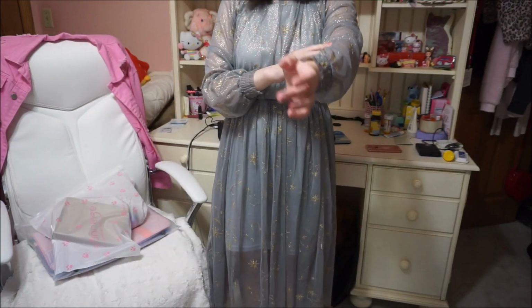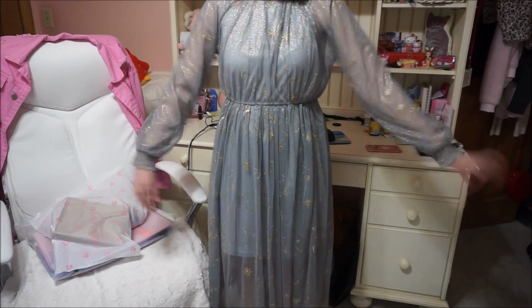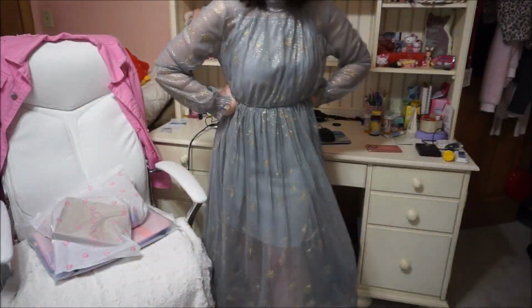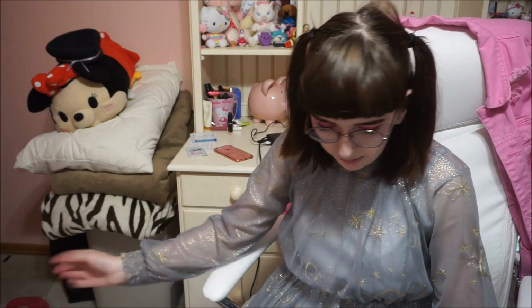I didn't expect to like this as much as I do. I thought it would be itchy, but it's really not itchy at all. It is a little scratchy just because of the embroidery, but it's really not that bad at all. Here's the back. I think it's very flattering, cute, and comfy. Welcome back. I would like to give this dress a good 10 out of 10. It's super comfy. The quality is really nice. There aren't too many loose threads, especially for having so much embroidery all over.